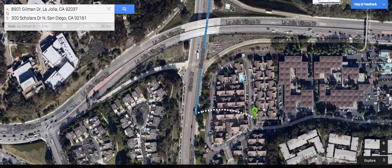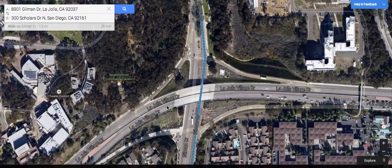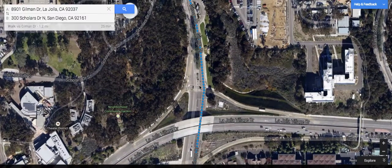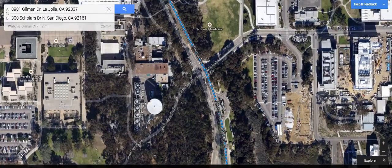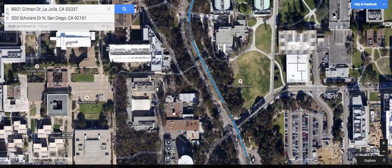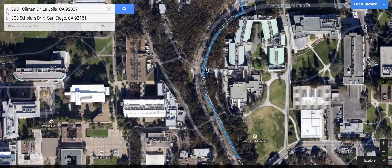You're going to walk north on Gilman Drive. You're going to go under the La Jolla Village Drive overpass. You're going to walk through one traffic light here. At this point, there's a stop sign with Osler Lane and Scholar Drive South. You'll continue walking through a few more stop signs.